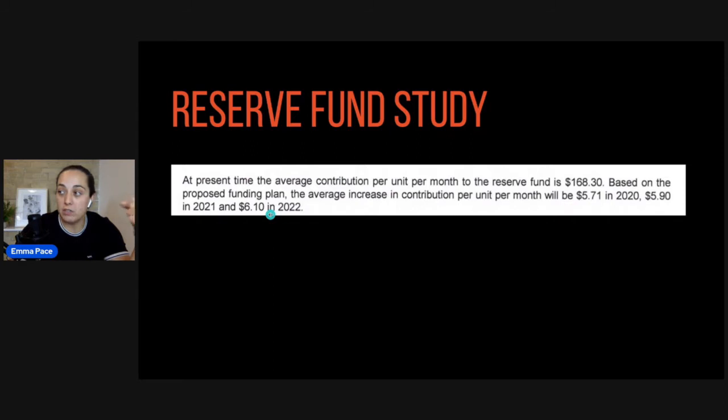Does that mean that your maintenance fees are automatically going up by that price? It doesn't necessarily mean that. It could be, hey, you're paying $500 a month, and right now 168 of it goes to the reserve fund. Your $500 could stay the same, but we're going to change the proportionate share that goes from operating expenses to reserve fund. But again, talk to your lawyer about it and look into this in more detail. It's actually pretty interesting, because ultimately when you're purchasing a condo, you're purchasing into a business, and you want to make sure that business is operating at its highest and best possible use.